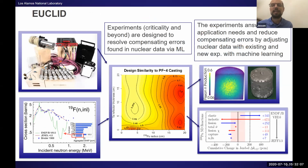So another thing that I'm really excited to talk about is that we're also doing a project that we'll be starting up very soon called Euclid. Euclid stands for Experiments Underpinned by Computational Learning to Improve Nuclear Data. And this is part of Los Alamos LDRD. The idea behind this is to really be able to maximally improve applications through the use of our experiments. Essentially, we're going to do experiments. They include not only critical experiments, but also lots of other methods to help reduce compensating errors within nuclear data.